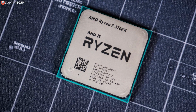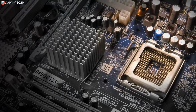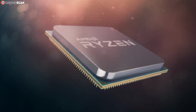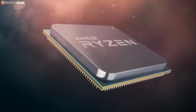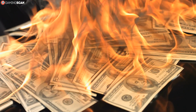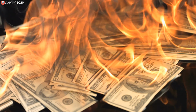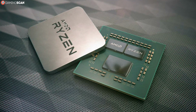The Ryzen 7 3700X has a base clock speed of 3.6 GHz and a maximum boost of 4.4 GHz, while the Ryzen 7 3800X has a base clock speed of 3.9 GHz and a maximum boost of 4.5 GHz. Now, maybe we're wrong, but we'd argue that paying $70 for a slightly better base clock speed is really not worth it. So if you're looking to buy a 3rd gen Ryzen 7, then the 3700X is without a doubt the right choice.